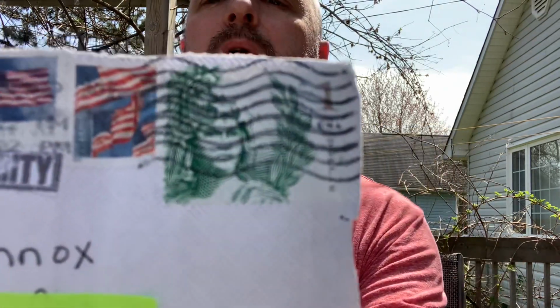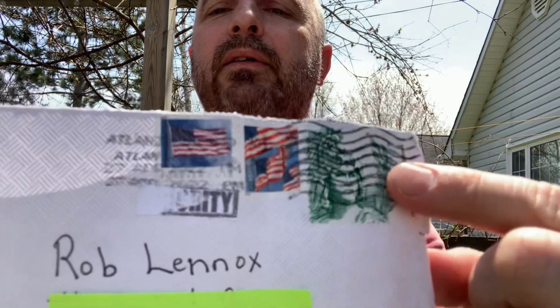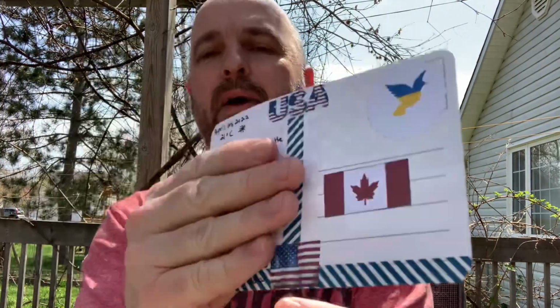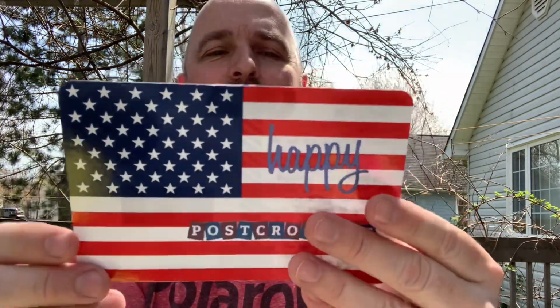I also have another thing that came from Linda in Georgia. She sent this envelope with those stamps, nice big $1 stamp there, heavily postmarked. And she sent a happy post-crossing with the American flag postcard, and on the back we have a Canadian flag and a dove of peace for the Ukraine.